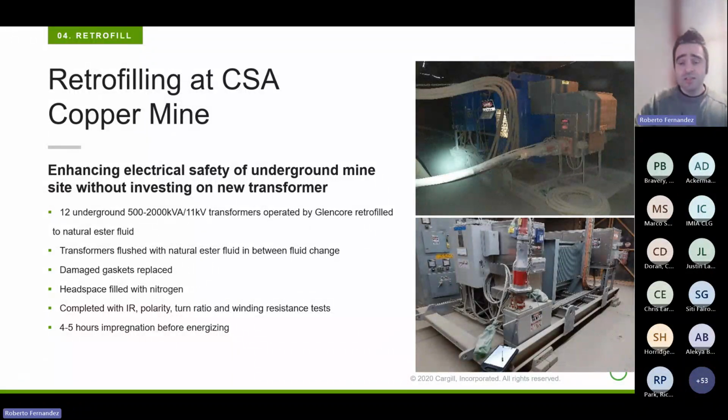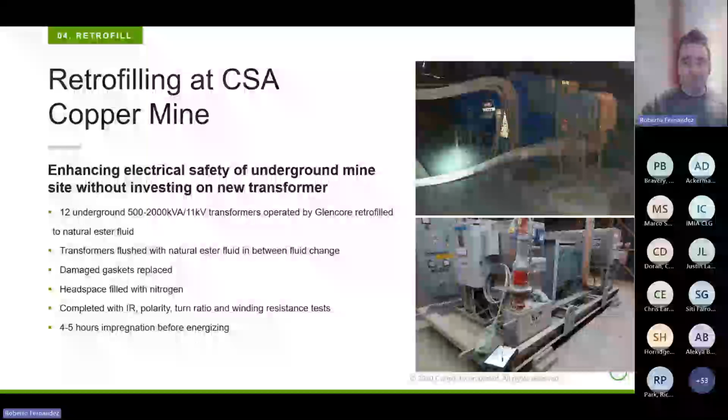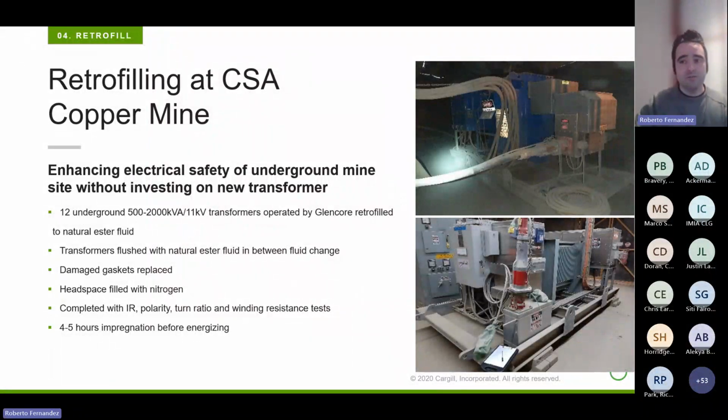In this case, there were 12 underground transformers with a power between 500 and 2000 kVA with 11 kV high voltage that were originally filled with mineral oil, and the transformers were refilled with natural ester. The process to do that is just a few steps that are highlighted here. It was flushed with natural ester between the fluid change. There were some maintenance activities also, like gasket replacement. In this case the headspace was filled with nitrogen, and then additional tests to evaluate that the transformer was still in good shape to be put in service, and some waiting times to make this.